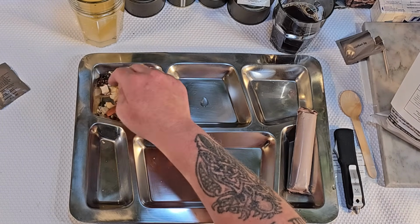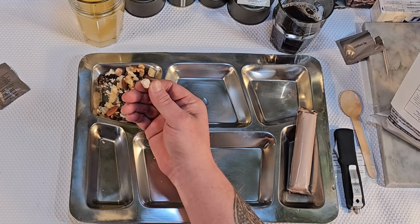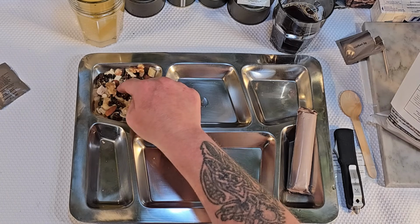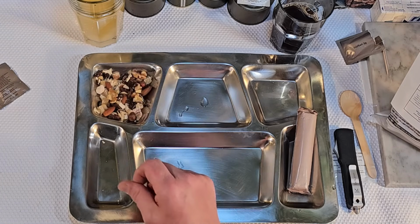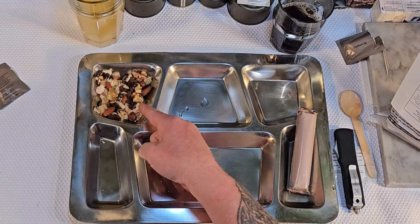We have some pumpkin seeds or pepitas. We have a big piece of white fruit, which is not identified at this moment. That's okay. We'll identify it with the face. Raisins, nuts, it's all in there. It's a big grab bag. There's some coconut flakes going on in there. Two different kinds of raisins. Not too shabby. That's pretty decent looking.